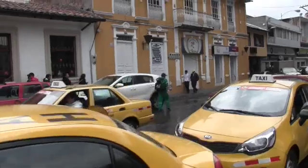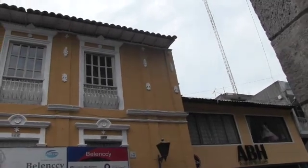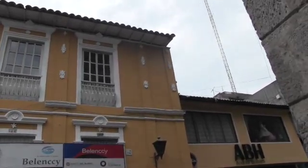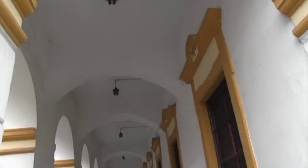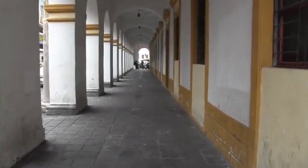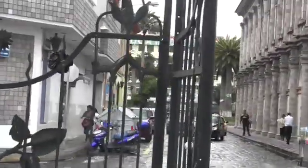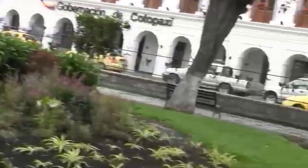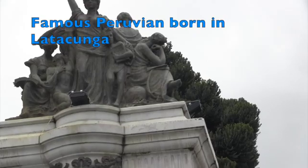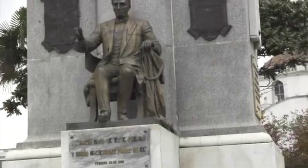Probably all early 19th, maybe even 18th century buildings. Notice even then it was a very inexpensive wood ceiling or roof with some tile on it. Of course the temperatures here are such they don't need to insulate. Like so many large beautiful buildings of their day, these archways were beautiful. Arcades on all three sides. There's that building we just walked by a few moments ago on the other side. The monument to Vicente Leon. That is no doubt the man himself.